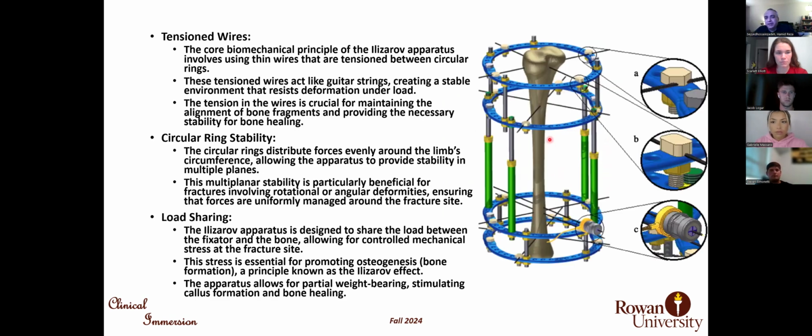As I told you, the circular external fixator works with the same mechanism with some micro motion, load sharing, and non-rigid fixation. So there will be some promotion at the fracture site, so the biology is perfect.